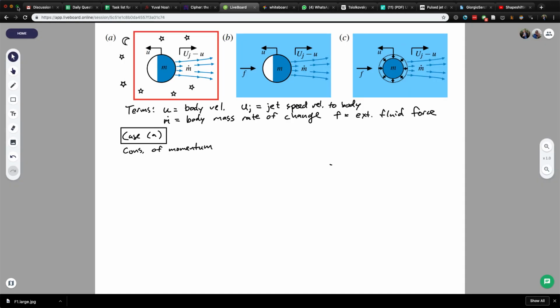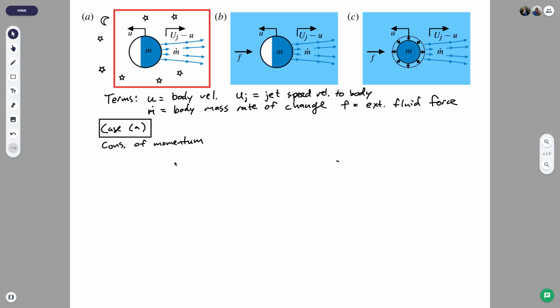Okay, so basically the thought experiment here is, let's consider three cases. One is the standard jetting scenario where you have a rocket in space, in this case a spherical rocket, that's just shooting water or whatever out of its back end, and it creates a reaction in the other direction. To figure out how you would solve for this, we have to do a little bit of math. I'll try to keep this as clear as possible, but if you want to stop me, let me know.